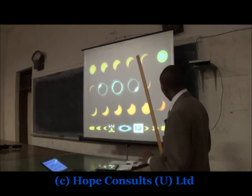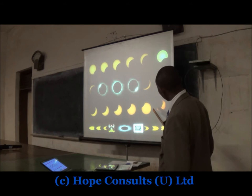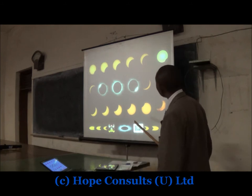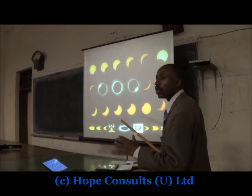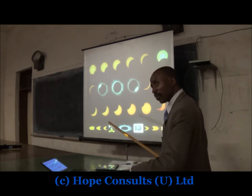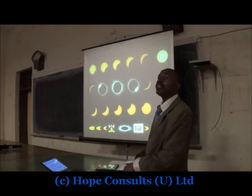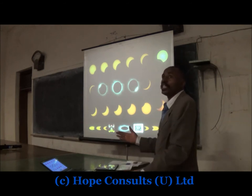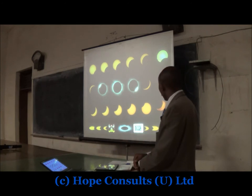So what will you see here in Kampala? The phases will be, it will come and almost cover. If the internet allows, I'll show you a graphical representation of how the phases will look for you here in Kampala. And then you can also take away the reference, which is an eclipse calculator, which you can use at any time for any town or district around.